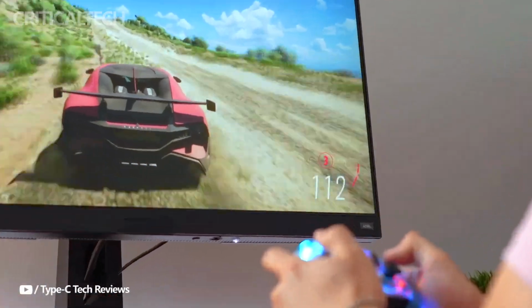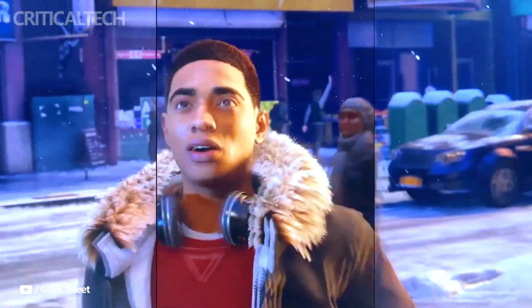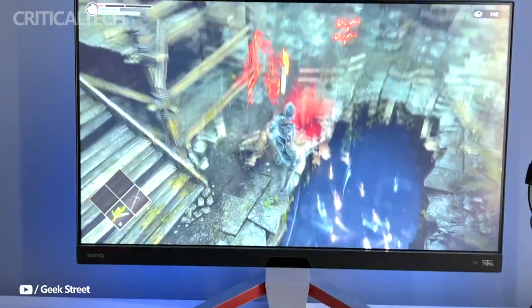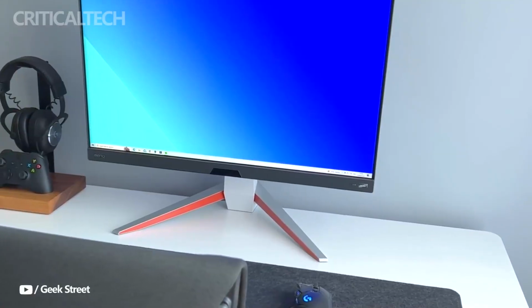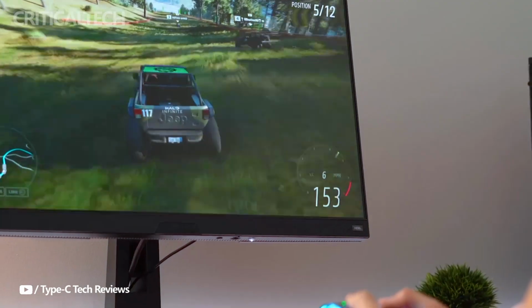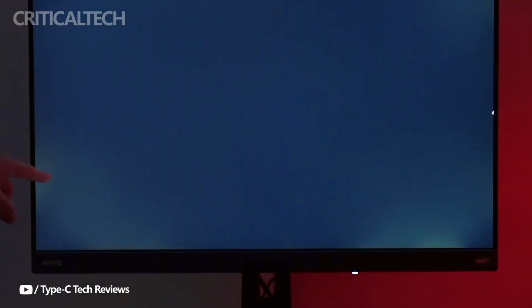Furthermore, the inclusion of a 3.5mm audio port with an ESS DAC decoder helps minimize signal interference, resulting in clearer and more detailed sound. The monitor also supports up to 7.1 channel lossless audio output, making it a complete audio solution for gamers who use external sound systems, speakers, or high-fidelity headphones.